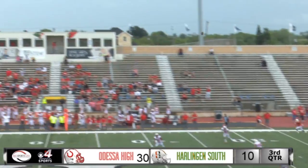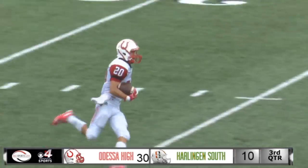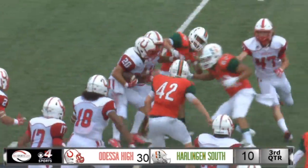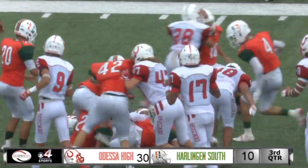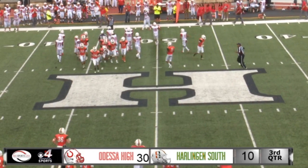It'll be a pure long kickoff here. Will be fielded about the 26-yard line, not just the 30 now, 35, 40. Nice move, 45. Already improving on the return, number 20, already good field position, down to about the 46-yard line. So this will have a pretty short field to work with.